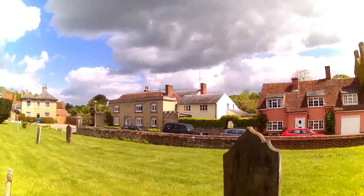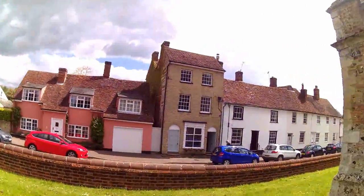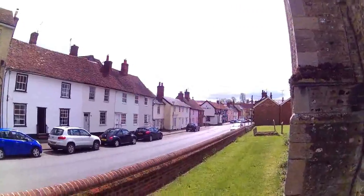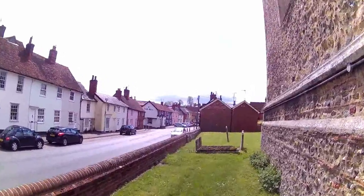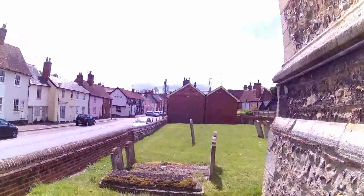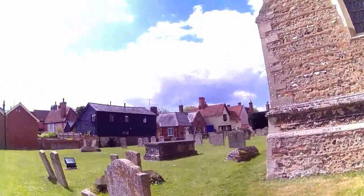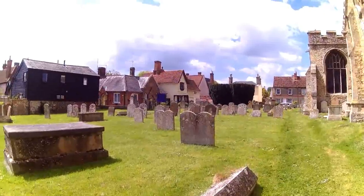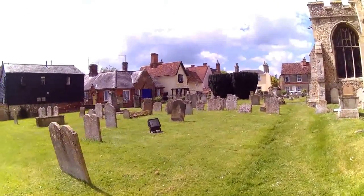As we walk back round to the main entrance, we can see some of the lovely little cottages and houses that make up the centre of Clare. Popular place to live here in Suffolk. And the sun has come out for our visit, which is always good. Look at those lovely houses. And the view of those cottages, looking at them through the ancient headstones. It's amazing.